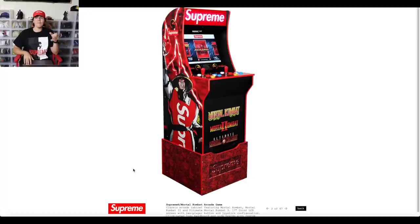Supreme Mortal Kombat arcade game? Dude, that's crazy. It comes with Mortal Kombat 1, 2, 3. Pretty sure it's like that 1-Up arcade thing where they have all the different games. Dude, imagine having that in your house.